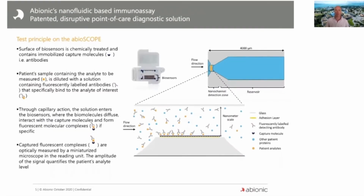You might have recognized in the previous picture that we have designed our biosensors in the shape of a bottle. The nanochannel being the bottleneck, we force the molecules to enter and fill the reservoir using a capillary pump. The surface of the biosensor is chemically treated and contains immobilized capture molecules. The patient sample containing the analyte to be measured is diluted with a solution containing fluorescently labeled antibodies that specifically bind to the analyte of interest.